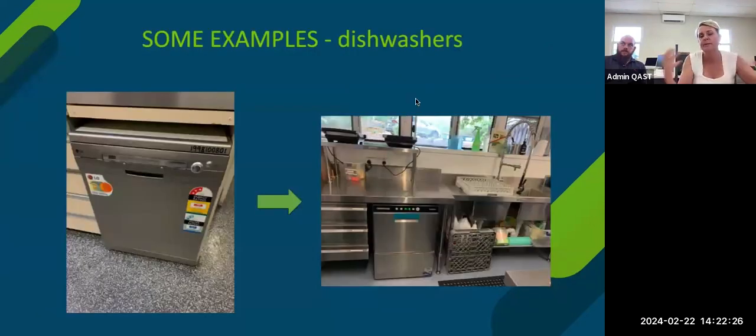So I just thought I'd go through some examples, and these are all photos that I've taken in Tuckshops as I've moved around the state. And so you can see on the left there, very common to see in Tuckshops, domestic dishwashers. And when you see these in Tuckshops, they're not being used. They're being ignored. So they're basically just a place for dirt and pests to gather. So you may as well get rid of them.